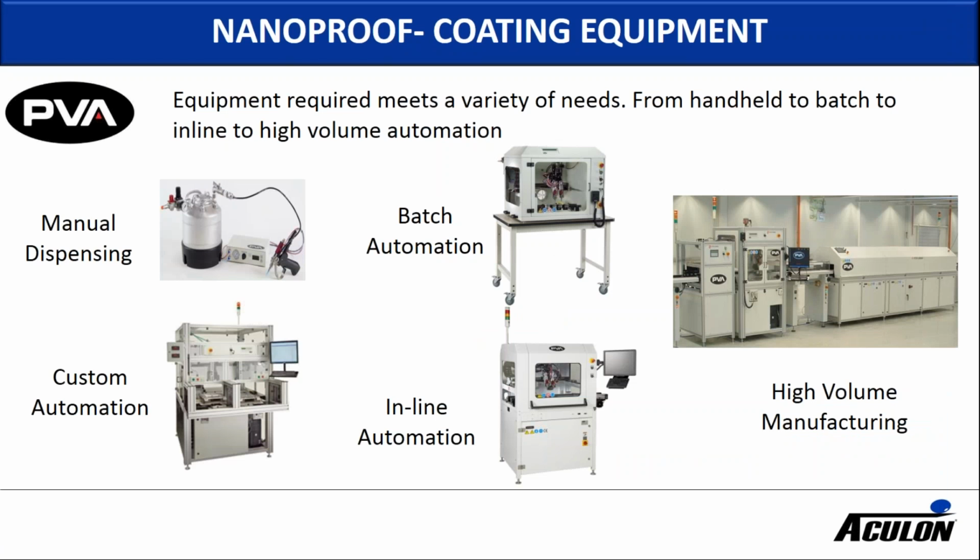As you can see here, the options for treatment are very flexible. As simple as a manual dispense device for benchtop testing, batch automated equipment to fully inline custom equipment where you are hands-off, the devices are just being processed in line. You could be treating both sides of the device, multiple treatments on one device. It's a very, very flexible option.